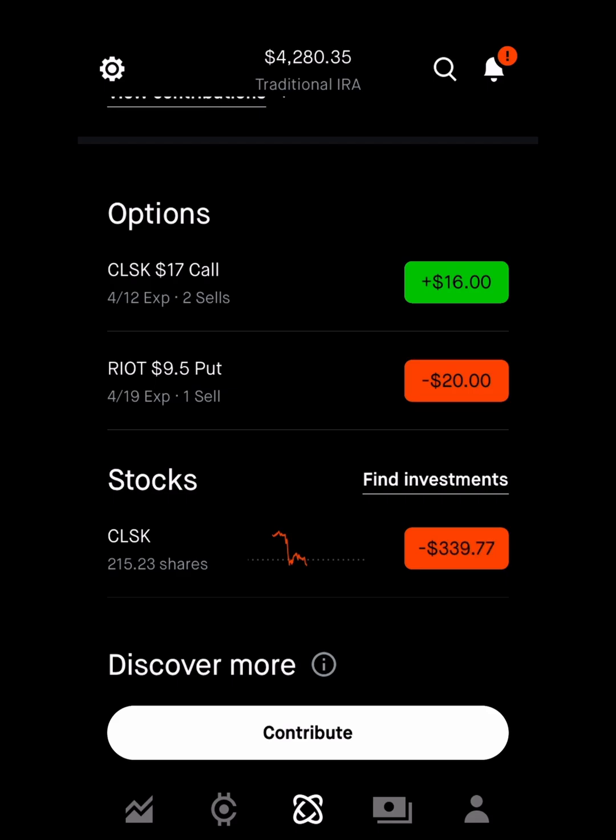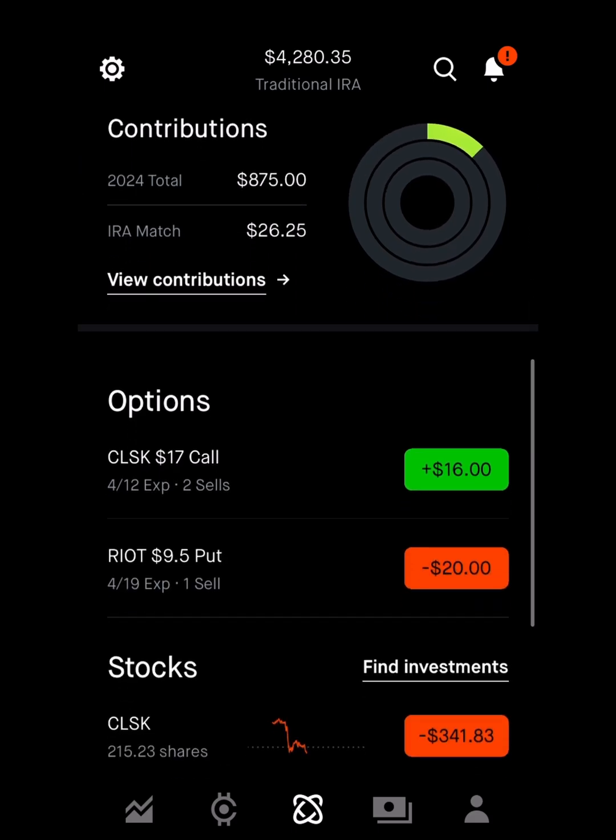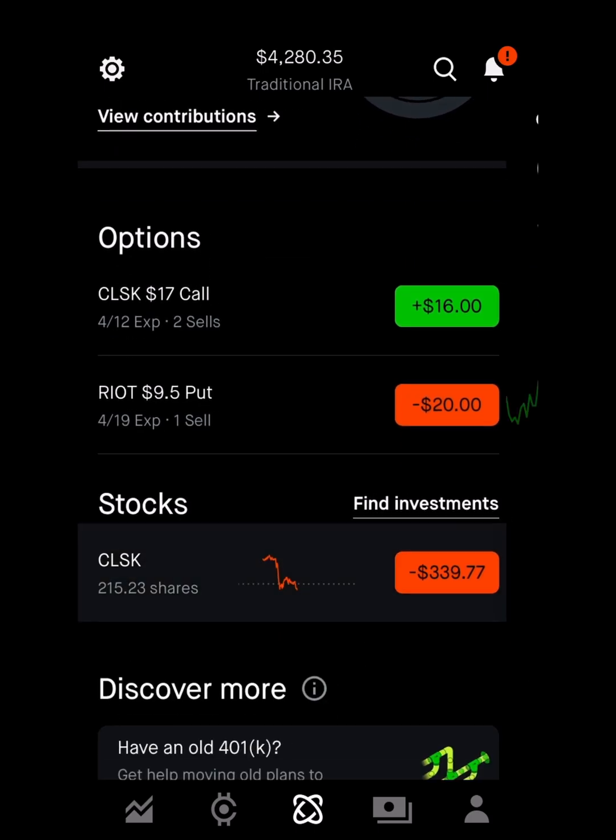So we're sitting out on the Riot. We do have a little bit of cash, 140 buying power left in the account. I'm going to keep that as some dry powder. If CleanSpark continues to dip, then I'll continue to buy some more.